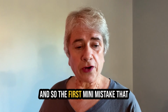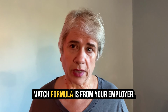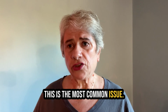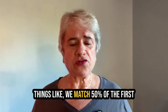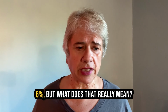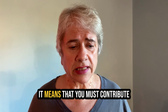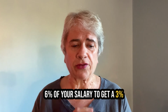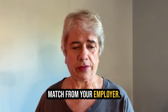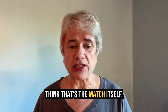And so the first mini mistake that nurses make is not knowing what your match formula is from your employer. This is the most common issue. You'll hear human resources say things like, "we match 50% of the first 6%." But what does that really mean? Let's be honest. It means that you must contribute 6% of your salary to get a 3% match from your employer. But most nurses hear 6% and think that's the match itself.